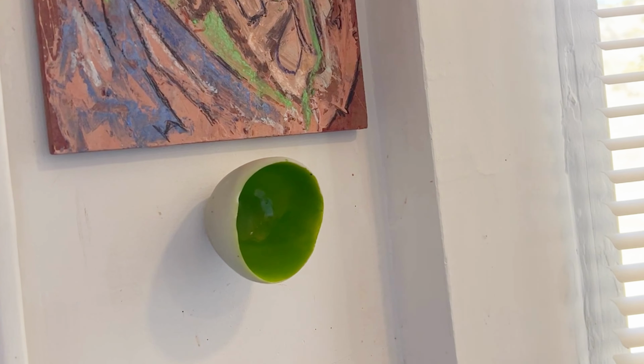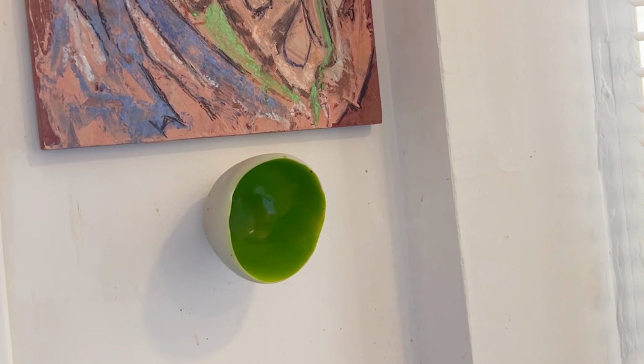And you could easily do this. You could thrift little bowls, little vessels, whatever it is. You could glue a screw on the back and then just tuck it into the wall. And I think we can all agree scientifically that this is so cute and so fun.